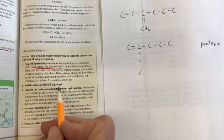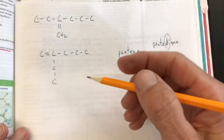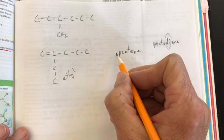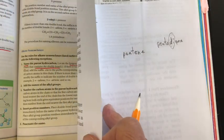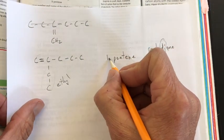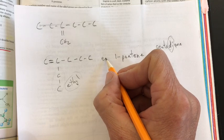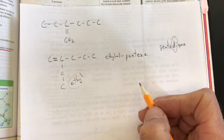Then we have to add the names of the alkyl groups, as we did before, and you might remember that we have to do it alphabetically. In this case, we only have one group, and that is an ethyl. So this is going to be, this double bond starts on the first carbon. So we're going to say 1-pentene. But we have an ethyl that we need to put on there, so we're going to call this ethyl, put a dash there, ethyl pentene.